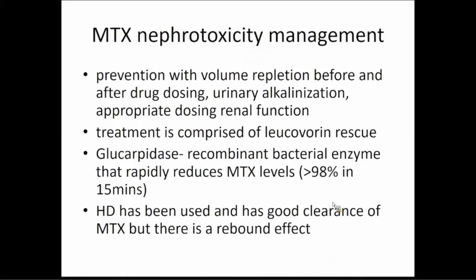In order to prevent nephrotoxicity, we recommend volume repletion before and after drug dosing, urinary alkalinization, and obviously appropriate dosing for renal function. The treatment of methotrexate nephrotoxicity is comprised of glucocorticoid rescue. And there's another agent called glucarpidase, which is a recombinant bacterial enzyme that rapidly reduces methotrexate levels. And I think because of its cost, it hasn't really been used in clinical practice yet, but it ultimately metabolizes methotrexate in like 15 minutes. So you can really reverse toxicity.